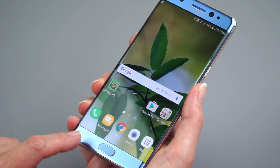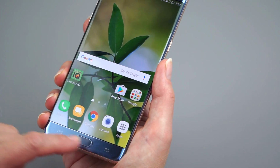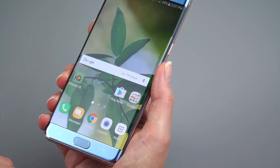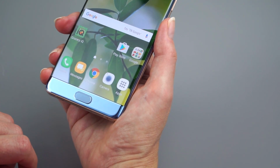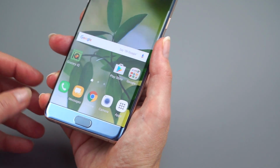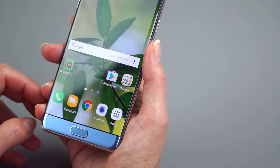fingerprint scanner. This has light up buttons down here, and let's touch the screen so you can see them. You know, I'm not in love with the physical home button, honestly, but then again, I don't like fingerprint scanners on the back as much because you have to pick up the phone to use it. So it's something that I'll live with. What can I say? You may feel differently about that.